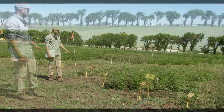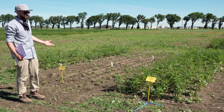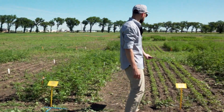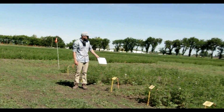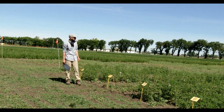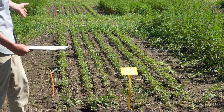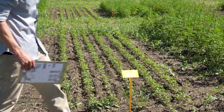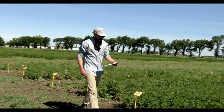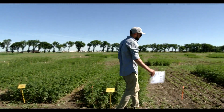So we don't have a lot of competition right now in this plot. That's maybe, like I said, the saving grace of later seeding. If we jump up to 400 seeds per meter squared, we've got a full, complete, dense row across all of our rows. And I think if I was going to be late seeding, I'd much rather see that than the 100 seeds per meter squared. And this is our optimum, our usual seeding rate, and I think it looks okay.